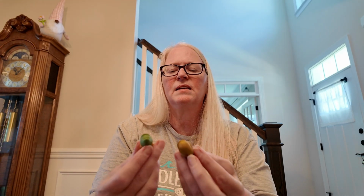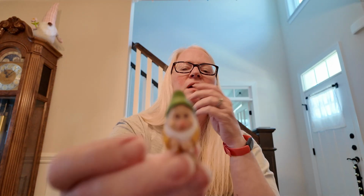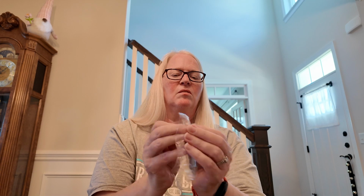So there's that, and then this one is Sneezy, and I'm pretty sure that's Happy, that's gotta be, or Bashful. He is pulling on his beard, so I'm gonna think that that's Bashful. And so this must be their little grassy area to stand on. So we'll get that set up, because this one comes with it.